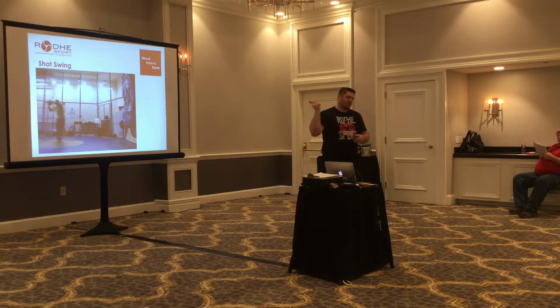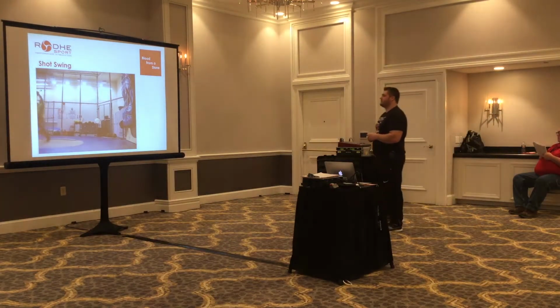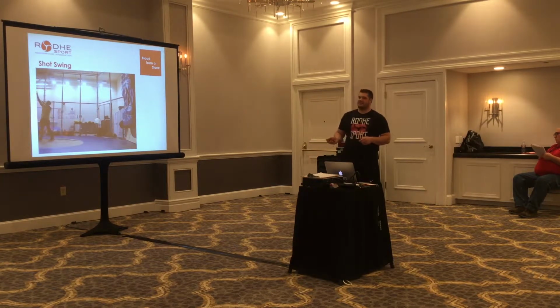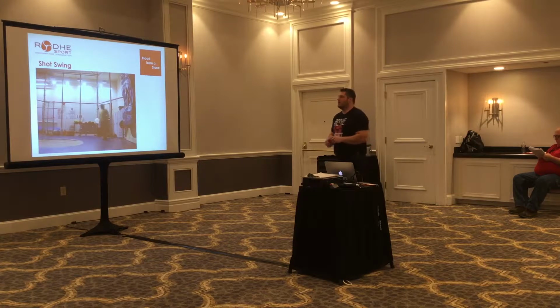There are always questions about the shot swing. People want to see it, so I thought I'd include it here. This is a pendulum device. For this, you'd be working 6K to, for high schoolers, probably anywhere from 5 to 10 kilos at the most. This would be a soft dead ball in a canvas or in a strapping harness bag.